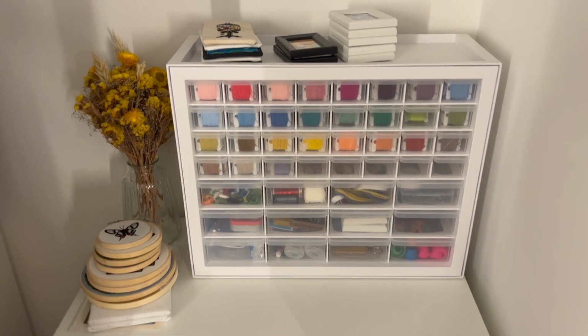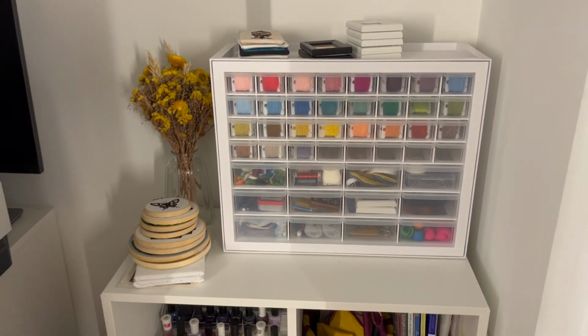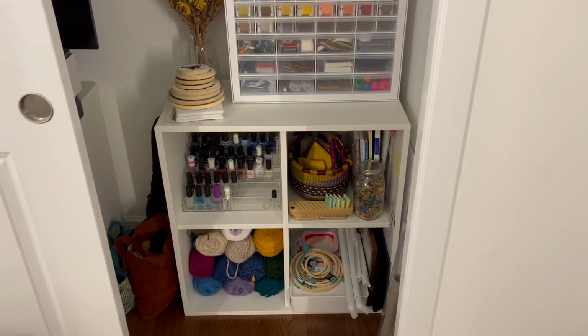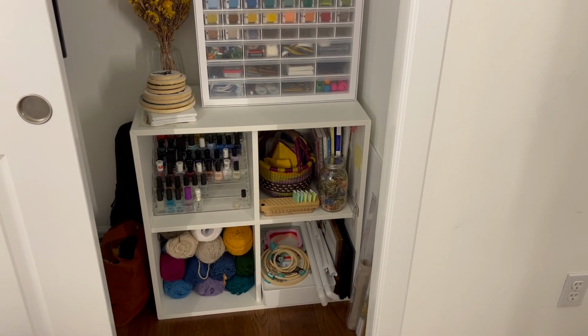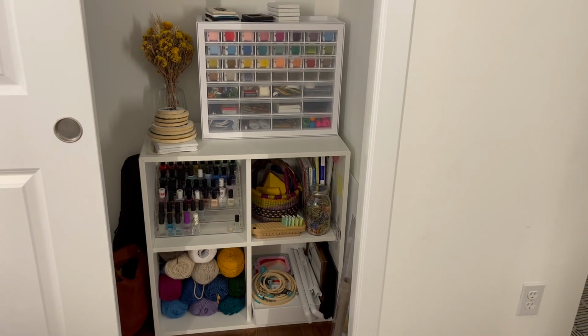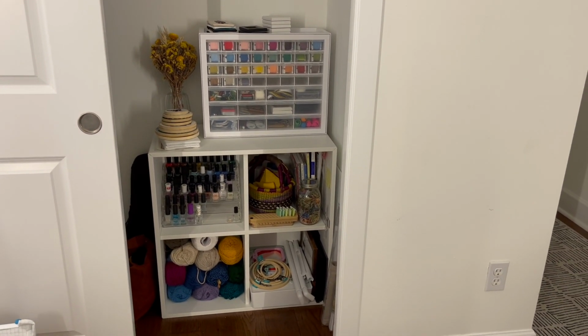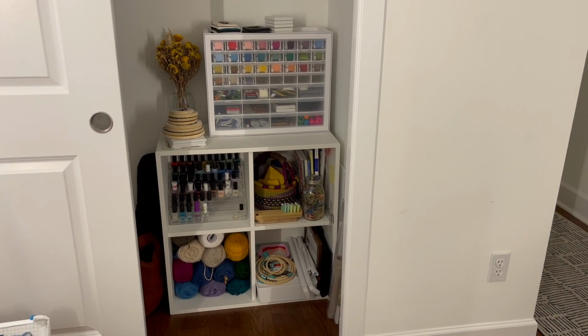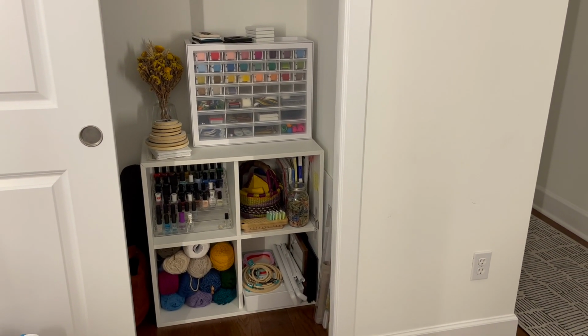And it also freed up some space in my calyx that I have below to store some other things that I needed to store there now. So it's not all cross-stitch stuff down there, but it's a lot of my personal hobby things. So yeah, that's my new supply system for now. I'm enjoying it so far.